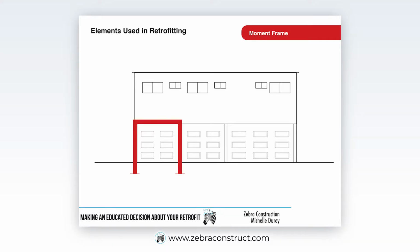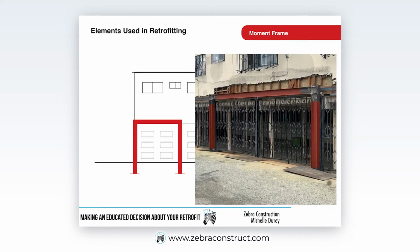So a moment frame is very commonly used, and it's going to sit into the ground, usually on top of a pad footing with a grade beam through it. It's going to have really a rigid connection up in the corner and is going to be set down into the grade beam. So the next element is going to be a grade beam.